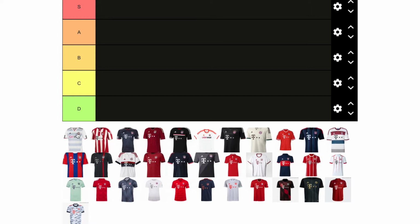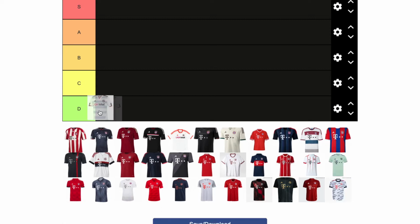First, I'm going to go into this jersey right here. I don't really like this. This doesn't really have any meaning to me. I don't like the look of it. Yeah, I'm just going to put it in the D list. Honestly, I don't love the look of it.